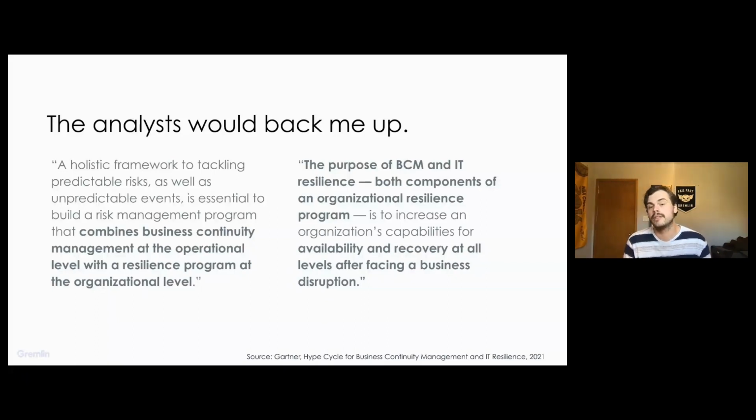Another quote that I love: the purpose of business continuity management, IT resilience, both components of an organizational resilience program, is to increase an organization's capabilities for availability and recovery at all levels after facing a business disruption, right? And that disruption, as we talked about earlier, can look like downtime, right? Business is absolutely disrupted when the digital portion of your product offering is gone from the internet, right? So we have to prioritize resilience so we can keep it from happening, and/or recover fast when inevitable failures and downtime do occur.